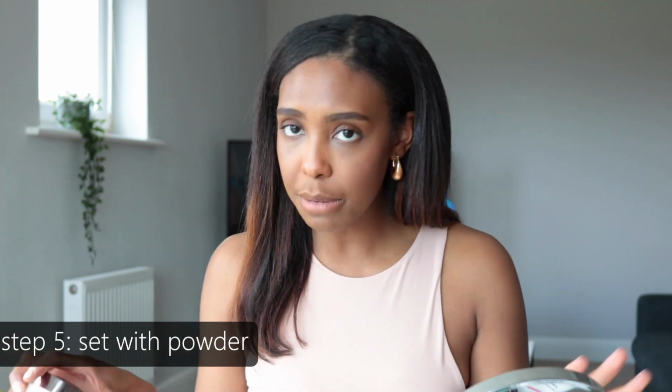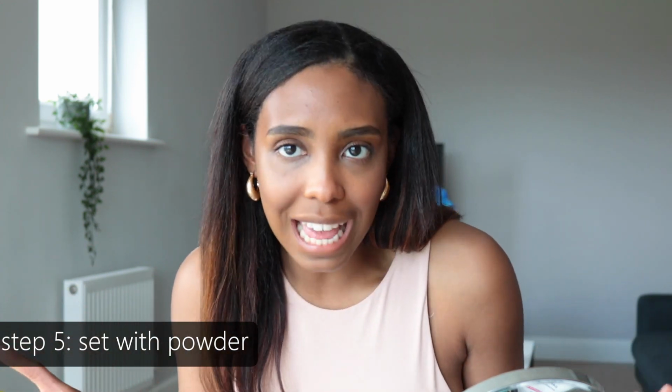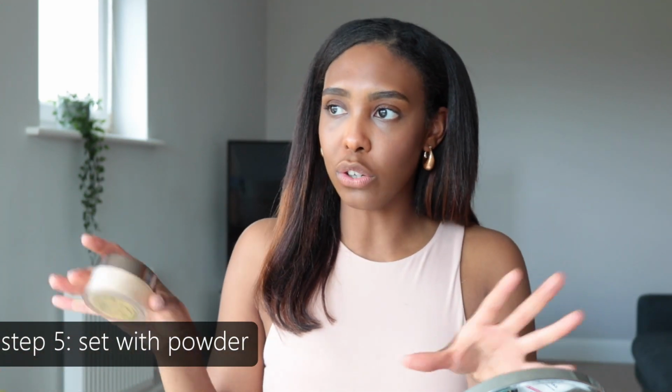We need to set those under eyes because we don't want any makeup falling off us. You know, we're allowed out soon, and imagine all of a sudden at the start of the night you're looking bright and glowy, and then by the end of the night, bags of that. No. So the powder that I use is the Laura Mercier translucent powder in honey. This is incredible. This is absolutely incredible. There you have it, the eye bags are gone.